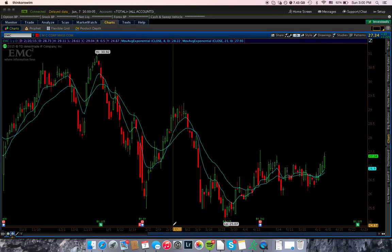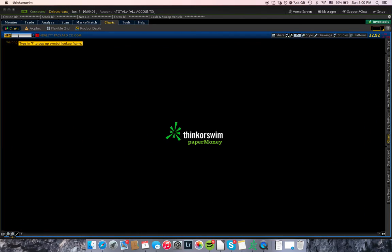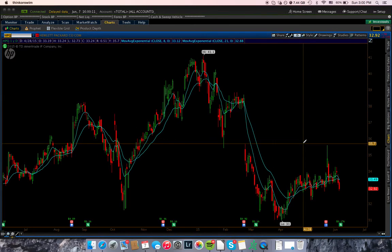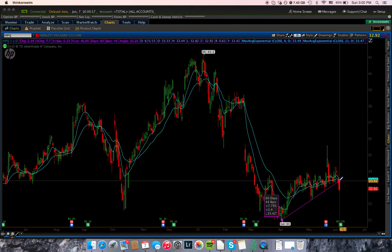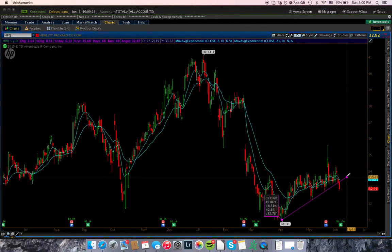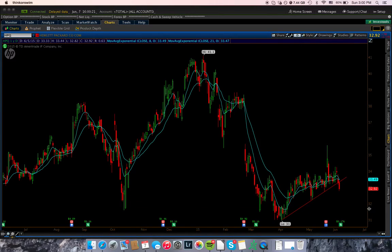Cool. So let's keep on going. We'll take a look at HPQ. HPQ is another one that we've been looking at this week. We are looking at it because, just doing a simple trend line pattern, we can see that it broke the trend line on Friday. It came through that 33.5 mark, and it closed down at 32, which is a percent downwards. Yeah, it's very nice.